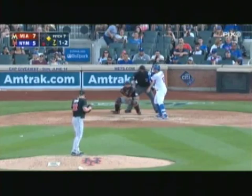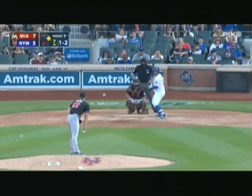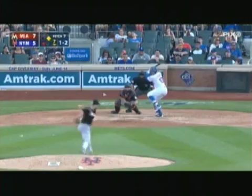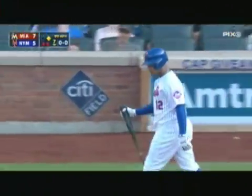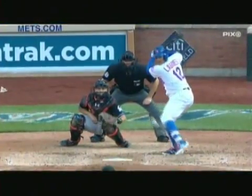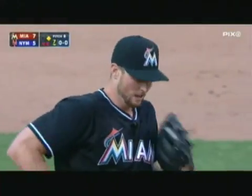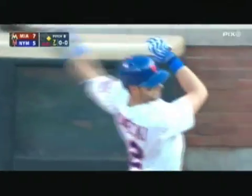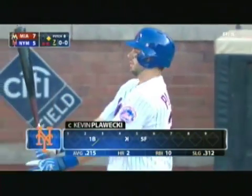Kevin Plawecki waits on deck. Capps steps off. Capps, 24 years old, out of Mount Olive College in North Carolina. And Lagares goes down to the high heat for the second out. First strikeout for Capps. All the times I've been watching Lagares hit for the Mets, I've never seen him where he had no chance in that at bat. So 2 out. Flores still at first, and now Plawecki, who's 1 for 3 on the day, singled back in the second inning.